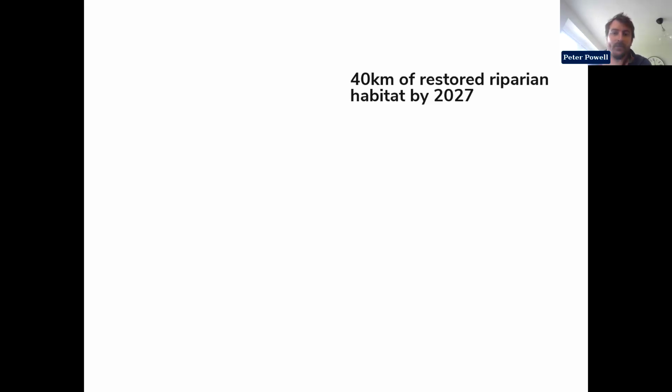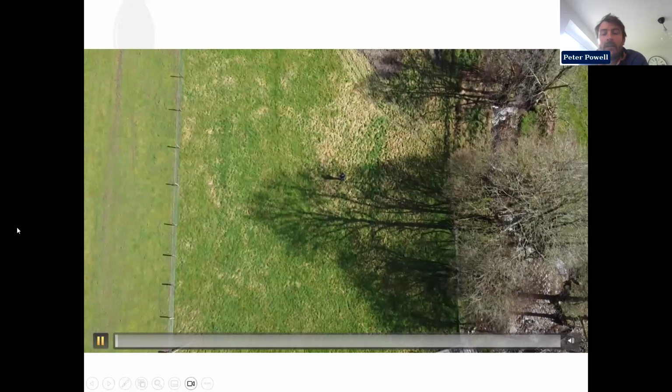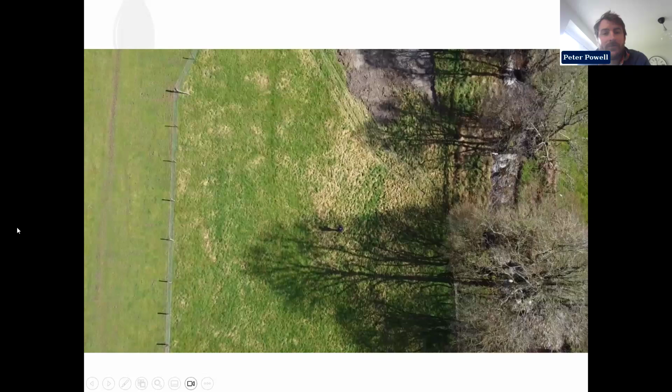So on the ground, what does that look like? So this is one of our habitat restoration sites.